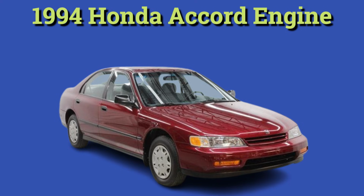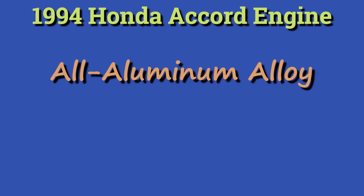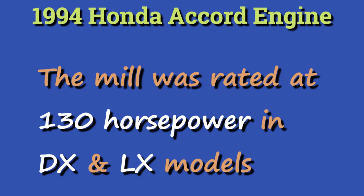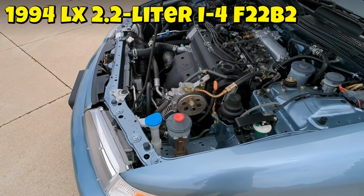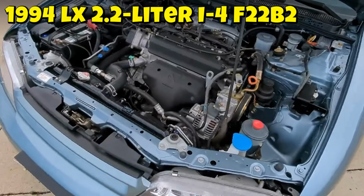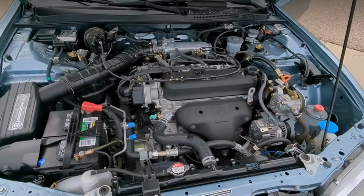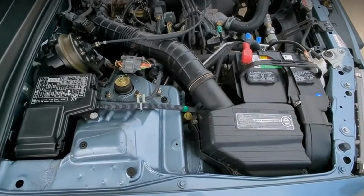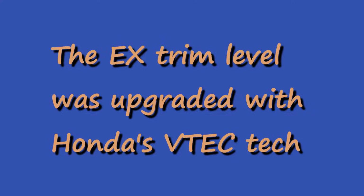Okay, so let's talk about the engines you could get in these 94 Accords. Each and every 1994 Accord was powered by an all-aluminum alloy, single overhead cam, 2.2 liter, 16 valve 4-banger. The mill was rated at 130 horsepower in DX and LX models. These DX and LX models featured a modified version of the previous generation's 2.2 liter non-VTEC 4-banger, and there was a 5 horsepower increase over the old 1993 model. The EX is the one that was upgraded with Honda's VTEC technology, and this mill cranked out 145 horsepower.